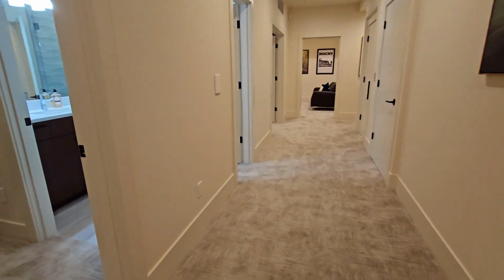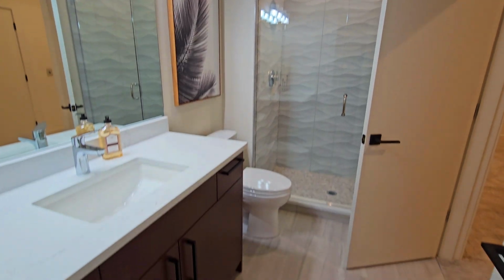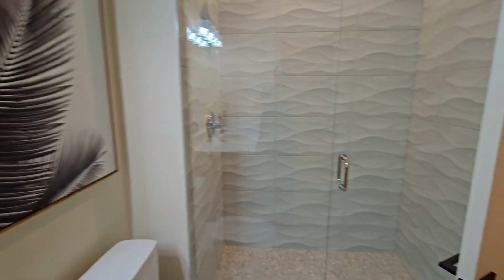So there was that bedroom back there, and we've got this bedroom right over here as well. And this is a continental style bathroom where it's a pass through from the bedroom in the hallway there. Look how nice and tall the tile work goes all up that shower there. Just pointing out how it's continental style right here. Again, wavy tiles here. Super cool. Get a look at the texture. Trying to get a close-up shot for you.